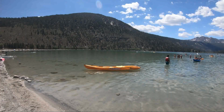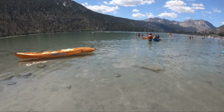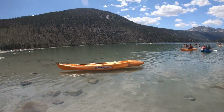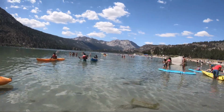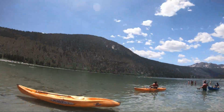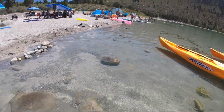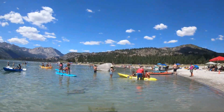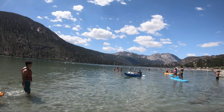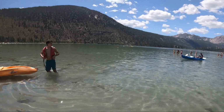I'm just gonna step into the water and see how it feels. Ooh, it's not that bad. Ooh. You guys scared? You guys scared? It's pretty clear. It's actually not too super cold. It actually seems nice on a hot day like this. And then if you want to go, do you want to get on this one or no? I'll see.